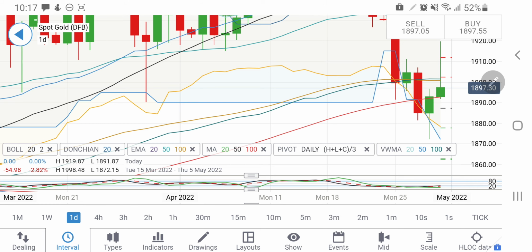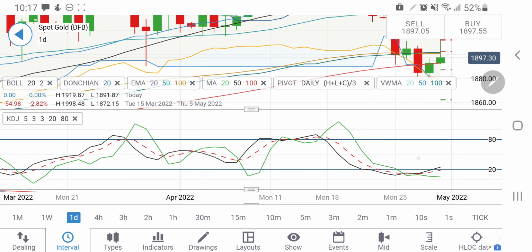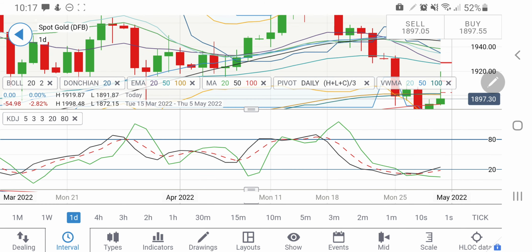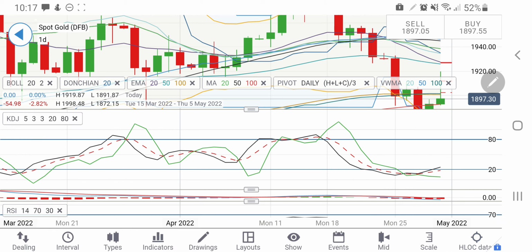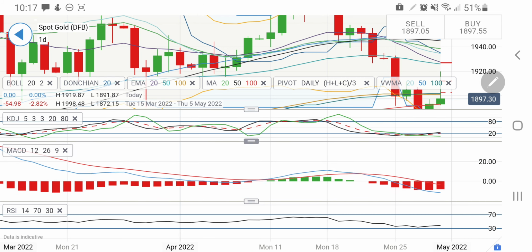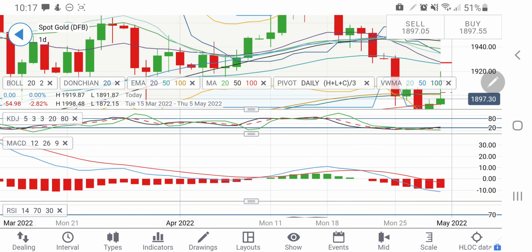However, look at the stochastic. The stochastic is oversold here, and once it is oversold, it is looking upwards. Probably we may see a sharper rise and a couple of green candles, which might try to take it towards the 1920, 1940 zone, and beyond that it will try to fly. Only if it breaks 1940, one can expect that there is going to remain a sharper rise.